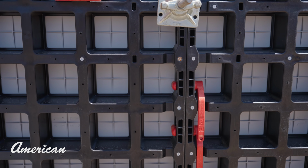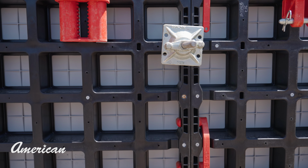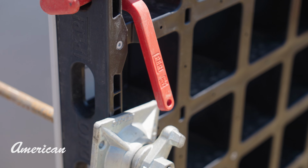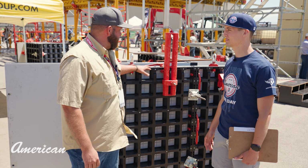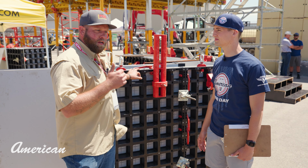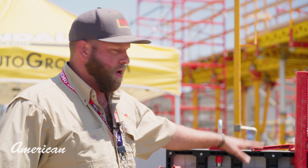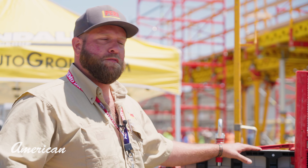So at American Construction, it's about efficiency, safety, profitability. I'm assuming this ties in all of that, correct? This is everything, man. It is safe. We're lessening back injuries by being lightweight. It's versatile, so instead of getting 4 different systems for walls, columns, decks, and slabs, you're getting one system able to be used for all different applications.